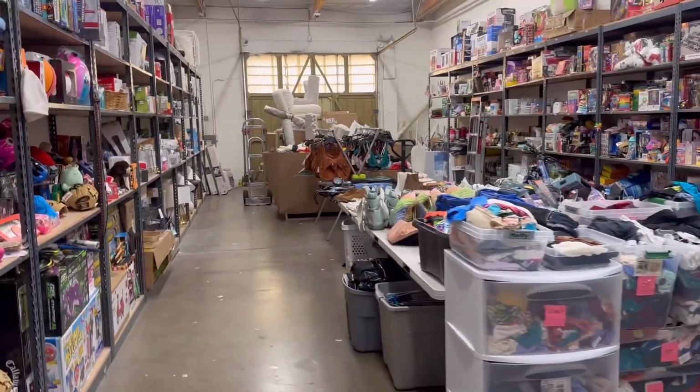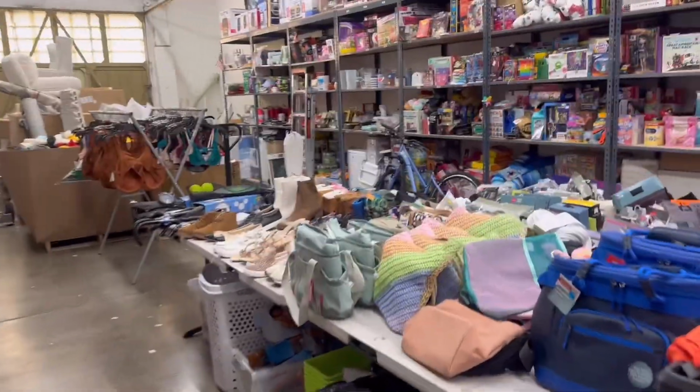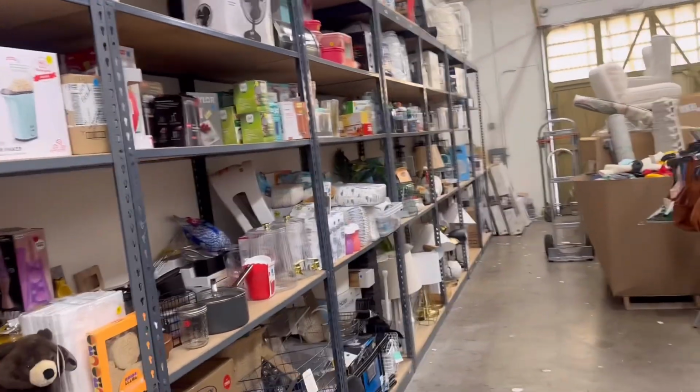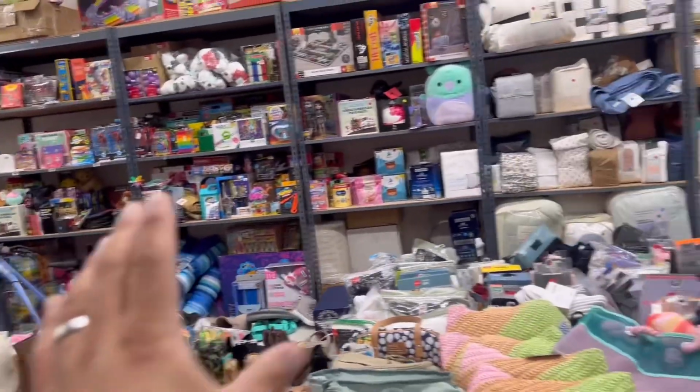You're not going to buy pallets and get everything that sells, right? You're going to buy pallets, and then you're going to get a little bit of these, a little bit of these, and a little bit of these. The reason we have so much merchandise is because we have the whole truck broken out.